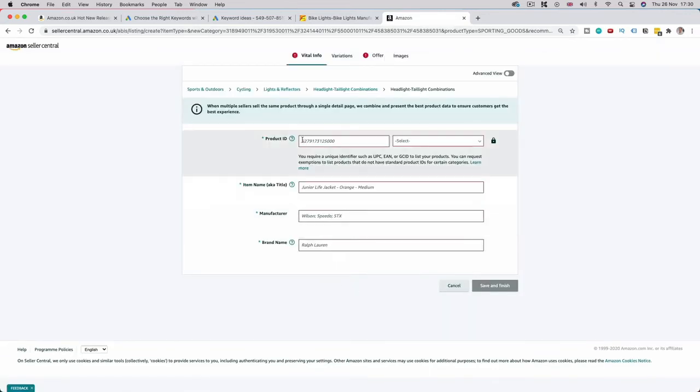You've got to put the product ID in. So here you've got all these different types of things. We're going to do a UPC. And there are a few different things you have to know about this. You've got UPC and you've got FNSKU. Don't get confused about the two. FNSKU is the little barcode that goes on every single product that goes into Amazon's warehouses. It's how Amazon track their products. A UPC is for the back end on Amazon Seller Central, okay?